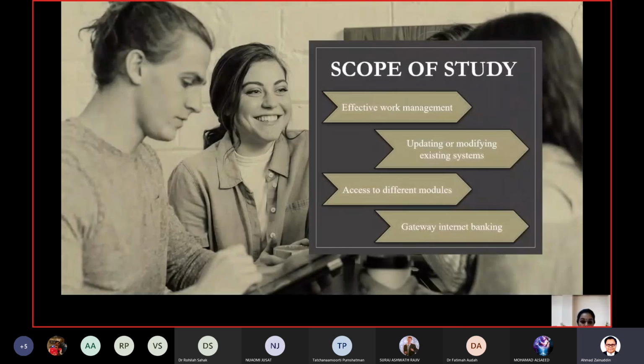Next is about the scope of the study. Mainly to provide a user interface as well as group management, and admin has the duty to complete control over this entire system, and also includes updating and modifying the existing system to ensure data security and user verification. Other user roles may have access to different modules and background data for information transactions. It may be based on their various systems like data and history.